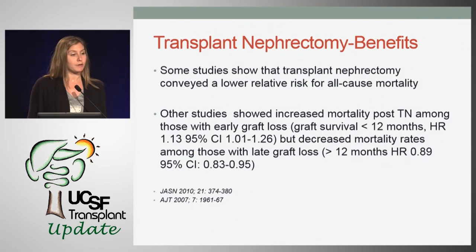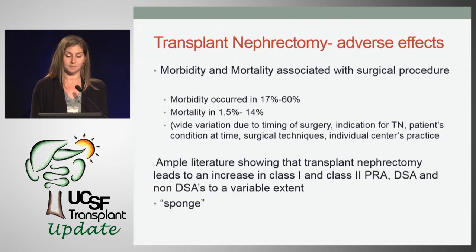Some studies show that a transplant nephrectomy conveyed a lower relative risk for all-cause mortality. Others showed increased mortality post-transplant nephrectomy among those with early graft loss, so graft survival less than 12 months, but there was a decreased mortality among those with late graft loss, or greater than 12 months, with a hazard ratio of 0.89. So what are some adverse effects of transplant nephrectomy?